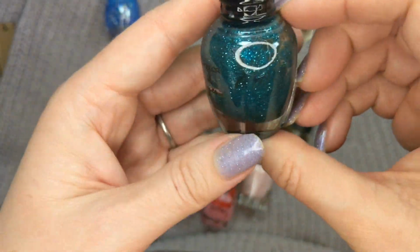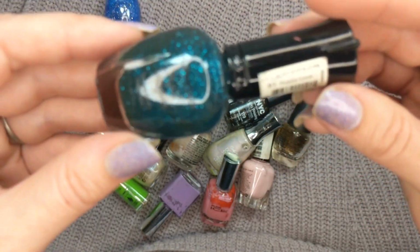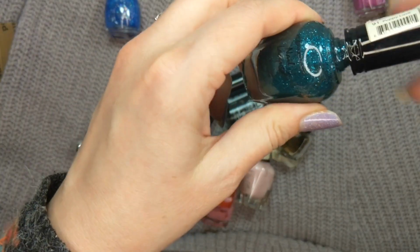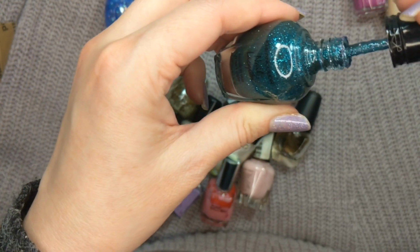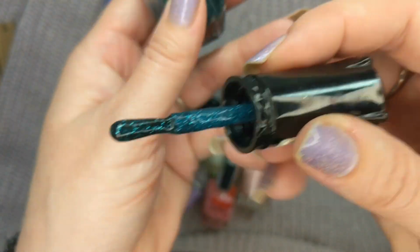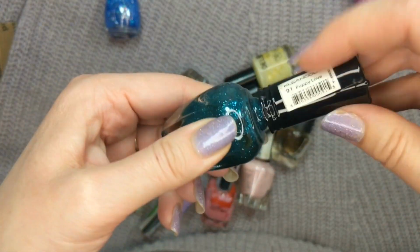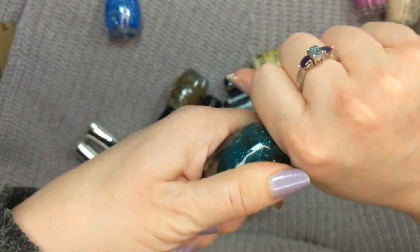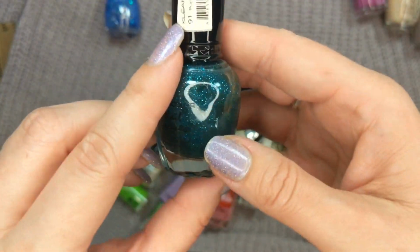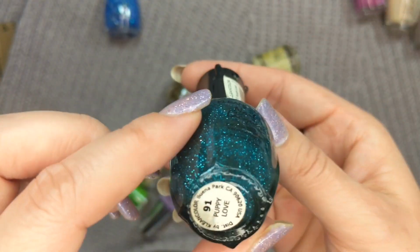This next one seems to have dried out very badly, but this one would have been called Puppy Love by Clean Colors. Let's see just how badly it dried out. Pretty badly, but look at that teal glitter. That's pretty. I will say Clean Colors is definitely an inexpensive brand, so it's not a huge loss, but I would be curious to know if this color in particular is a harder one to find or not. In any case, this was Clean Colors Puppy Love.